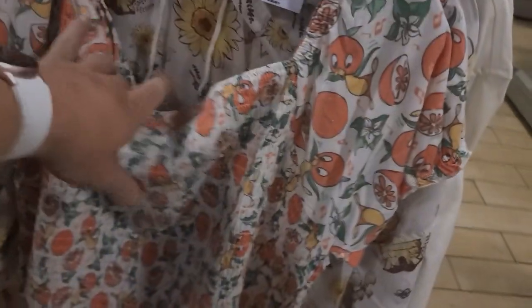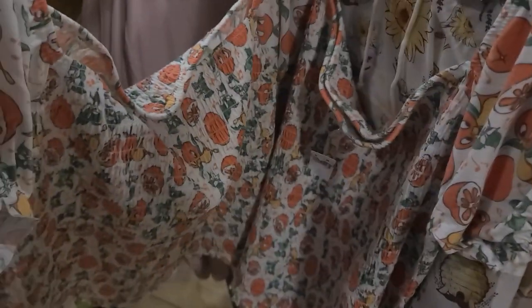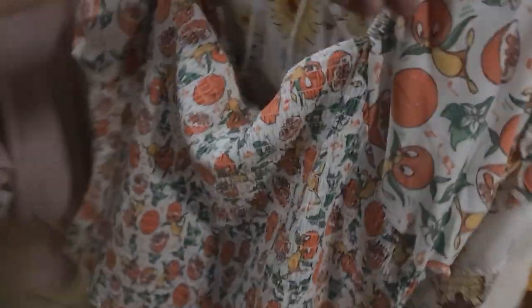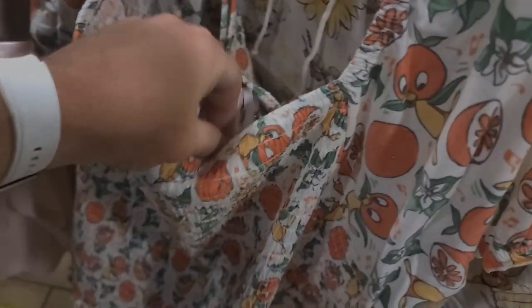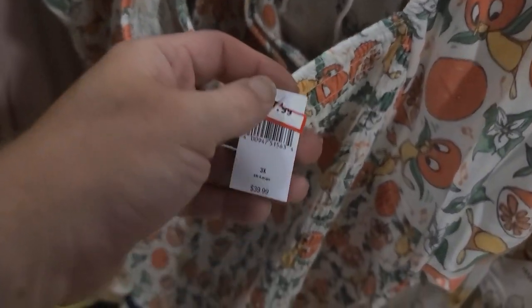They have the Orange Bird halter shirt, I think is what they call it. It's stretchy. And that is $14.99, originally $39.99. They only have it in 3X.